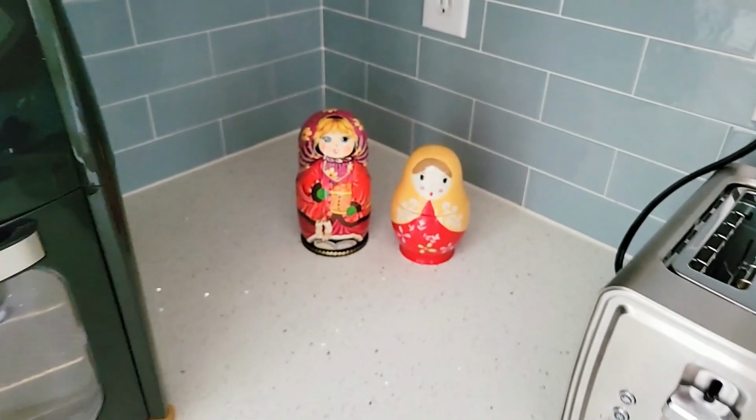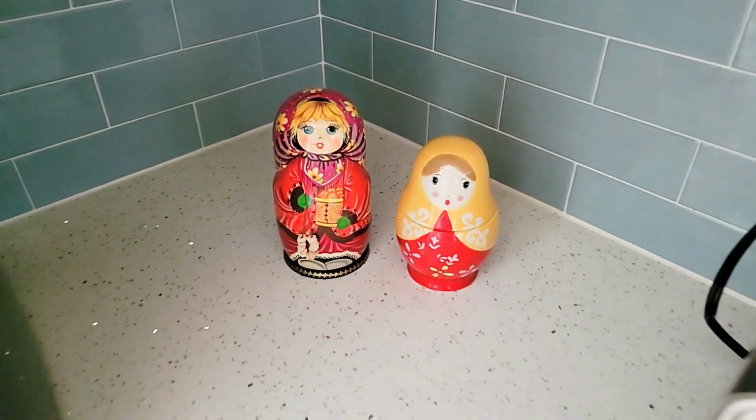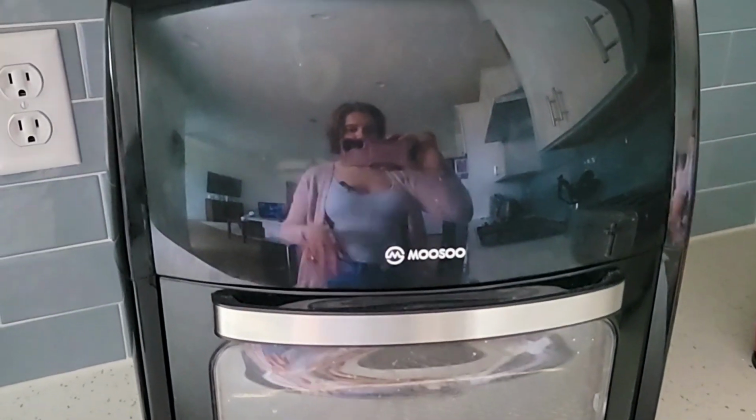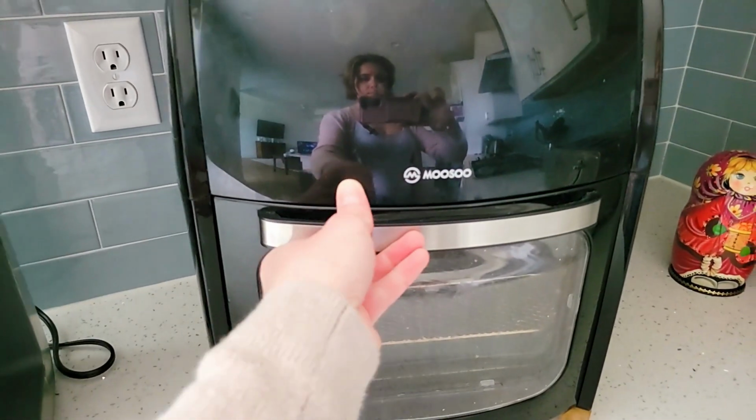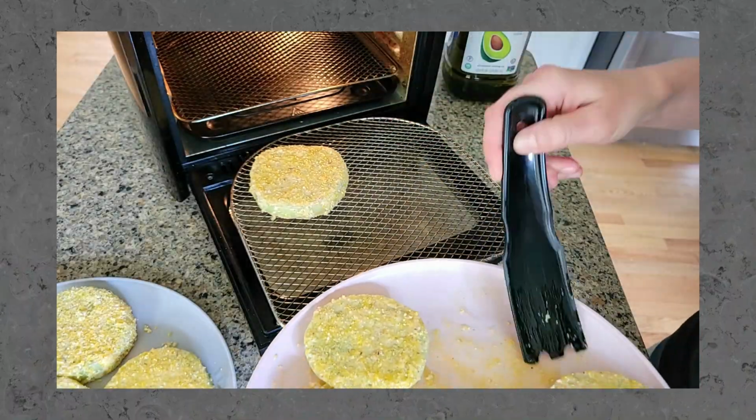Then I have some Russian nesting dolls. This is an homage to my Russian heritage. And over here, hi everyone, you can see my air fryer. Now, you've probably seen it before in my fried green tomato video.